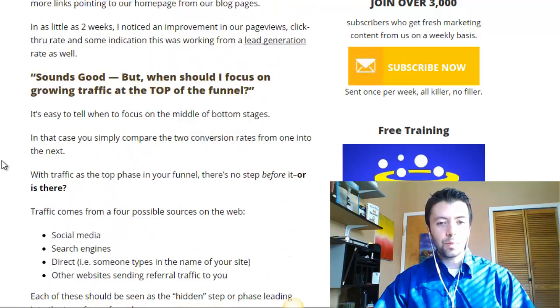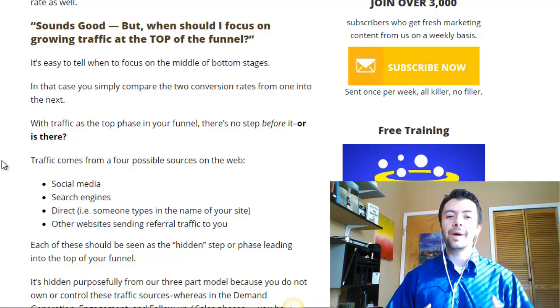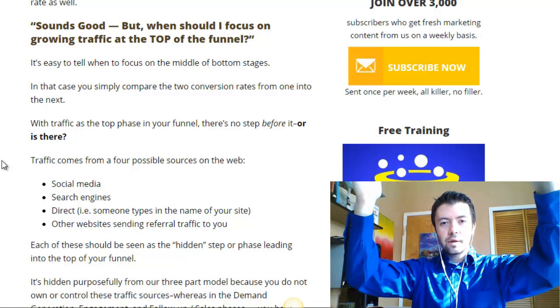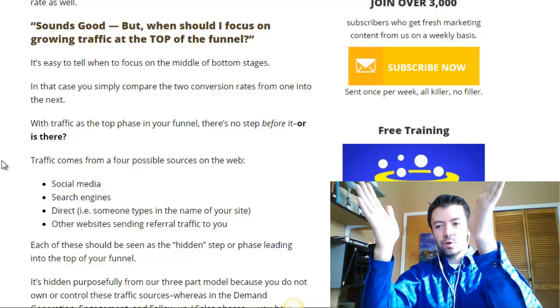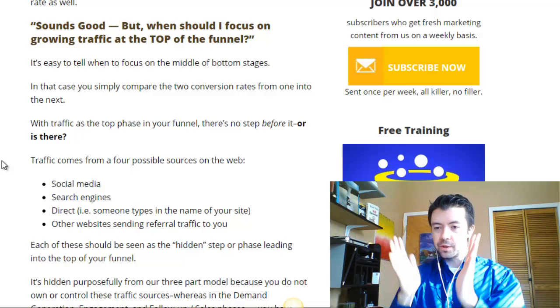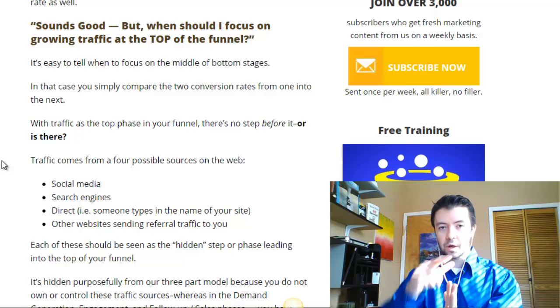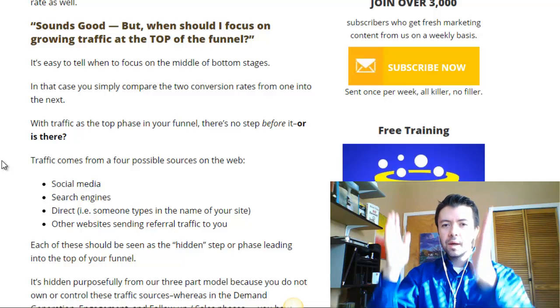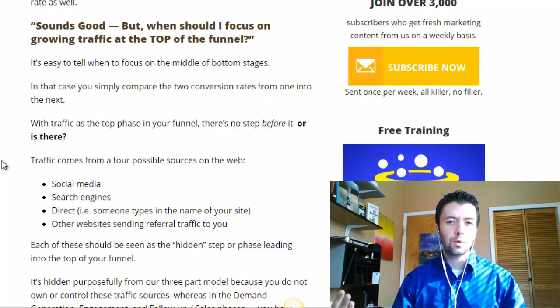But the last question I want to go over is this. So you might be saying, well, it sounds good, but when should I focus on growing traffic at the top of the funnel, right? Because there's no stage before traffic that indicates the same way that traffic flows into engagement. So you have a ratio there, and engagement flows into the bottom of your funnel, which is where sales and formal leads occur. There's a ratio there, but there's no ratio for traffic because there's no step above it, right? So what do you do in that case?